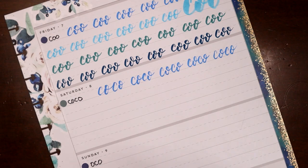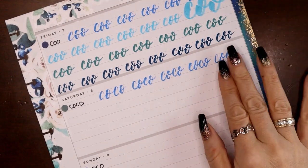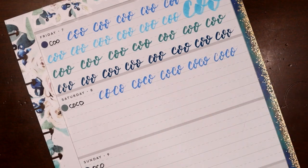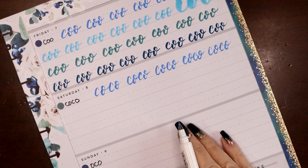It may take a little practice, but you will start to get a good feel for your spacing and where to start your letters so that they can connect nice and cleanly.